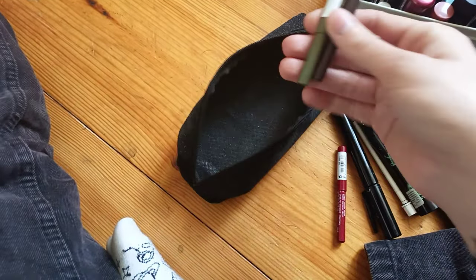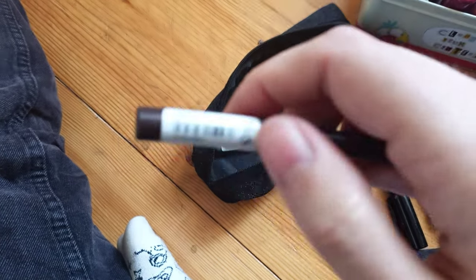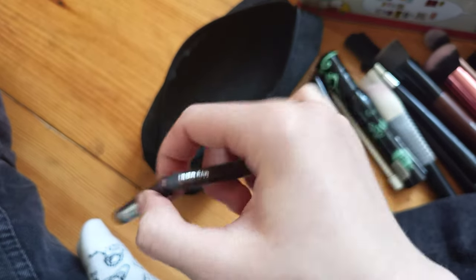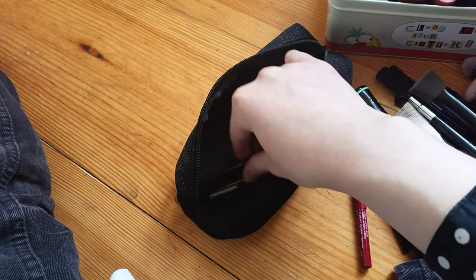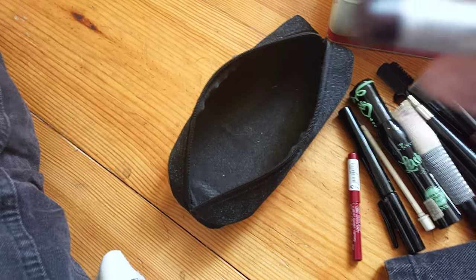These are even worse. Who are these by? These are BU. I think BEYU. I remember that for some reason. Now I look at it, I don't know this company. Them I do see around still. These suck. These really suck.